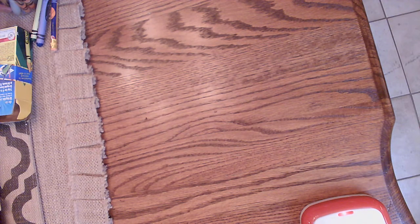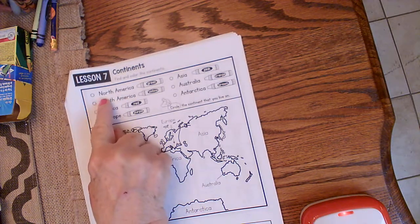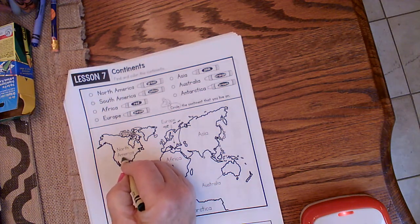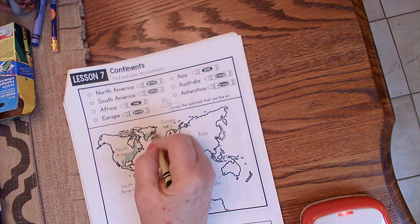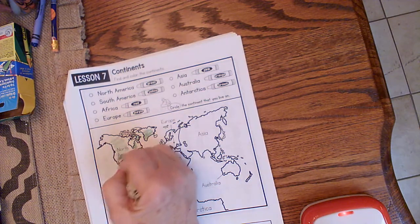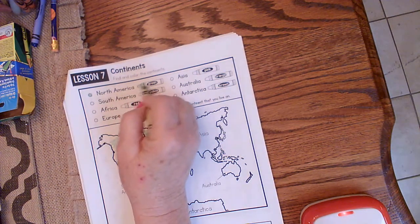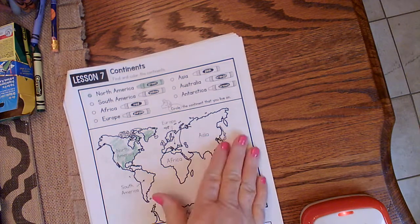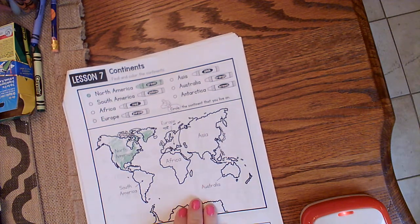The last thing you will want to do is go back into your Our World packet and go to lesson 7. And it's telling you, color North America green. So you will find North America, and you are going to color North America green. When you have colored all of North America green, all of this, I'm not going to take the time to do every bit of it, you will maybe color that in. I have colored North America green, so now you know where North America is on the globe. This is a flat map. This is like if we peeled the globe open and laid it out flat. This is what the world map would look like.